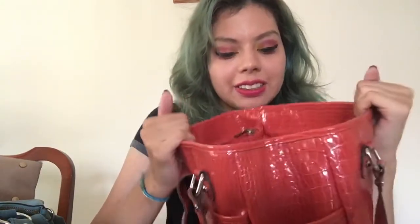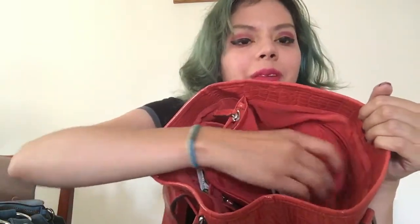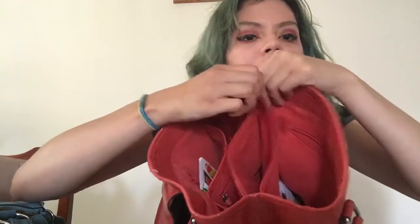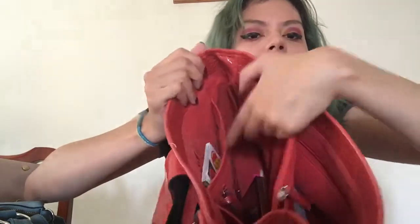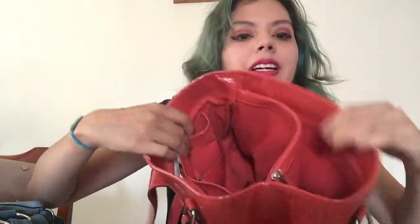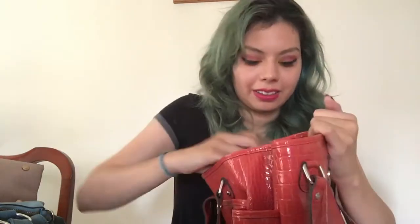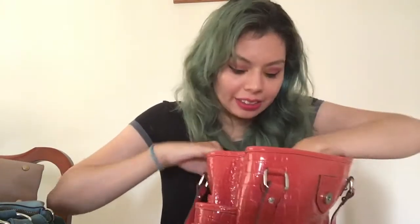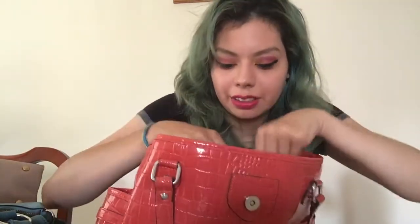All right. So I'm so excited to show you the inside of it. So this is a flap here, a zipper one here, one flap here, and so three pocket sides. Still have makeup in here. This is Liz Claiborne, and then there's another zipper pocket here. That's very convenient. I love this bag.